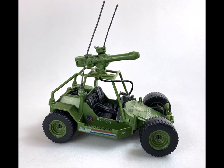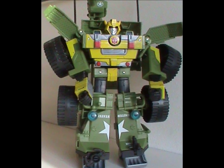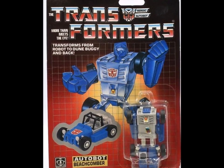Though that would have meant losing the Striker color scheme. Same if they would replace Bumblebee with, say, Beachcomber. You know, the guy that actually transformed into a dune buggy. You'd also lose the iconic color scheme. Is it iconic though? That brings me to my next point.